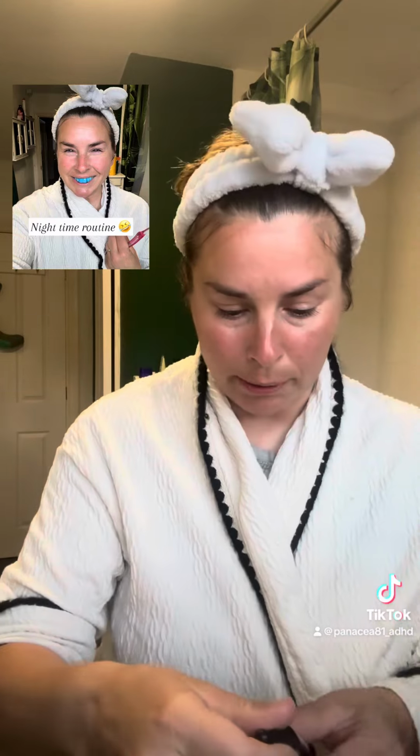Doesn't smell amazing, but I'll do that about 5 minutes, and that's how I keep my teeth clean, as white as I can anyway. That's the only toothpaste I'll use. The rest are crap for me. I don't like them. I'm not happy with them.